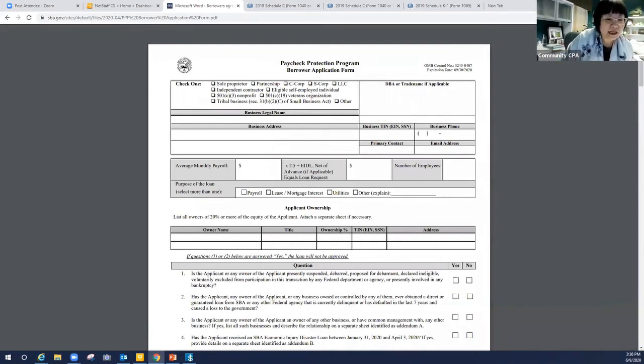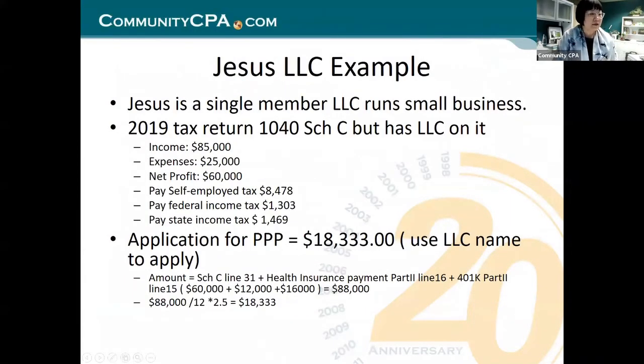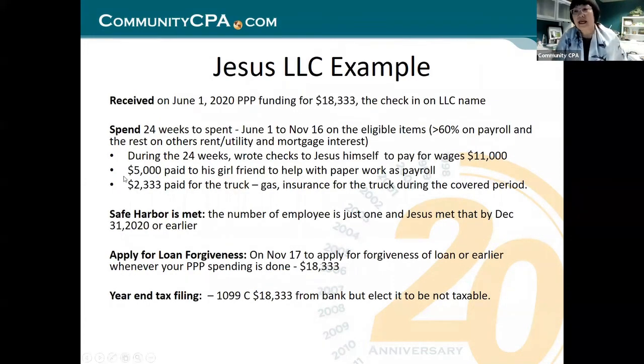Why is Jesus LLC a big deal, and why would we even bother? Why can't I just forget about it and do it under my name? No, if you have an LLC, you need to apply under the LLC. Now, Jesus LLC received PPP on June 1st. And so 24 weeks to spend, he did it. He did the same thing as he did with his one company. So everything is good except that the 1099-C from the bank will be sent over to Jesus LLC, but not to Jesus Test. All right? That is our second example.